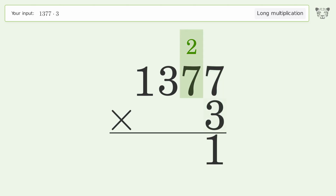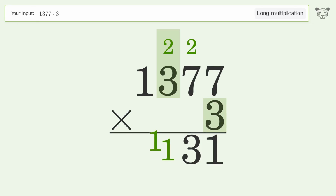2 plus 7 times 3 equals 23. Because the result is greater than 9, carry the 2 to the hundreds place. 2 plus 3 times 3 equals 11. Because the result is greater than 9, carry the 1 to the thousands place.